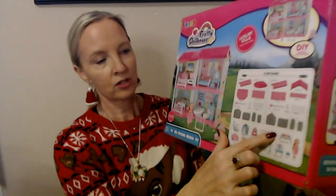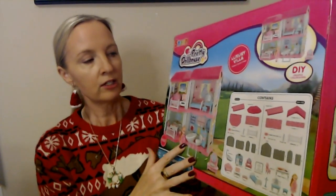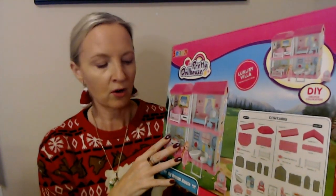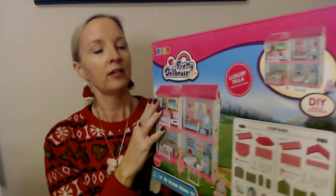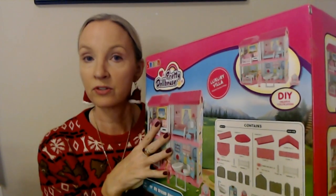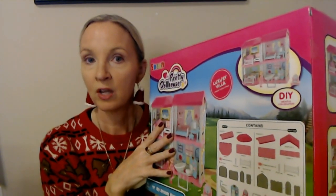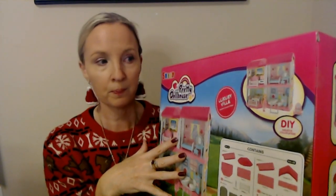It contains all these pieces of furniture in here, and you can use it for different types of dolls. I don't know. I think it actually does come with the doll. I haven't opened it. I don't know. But this is going to be something that will go to both of the girls. So this will be something for the two of them.